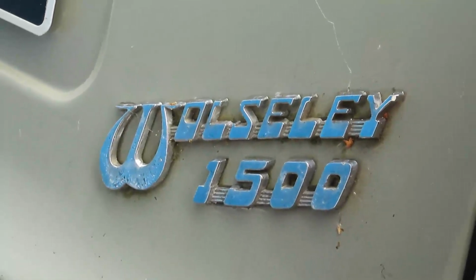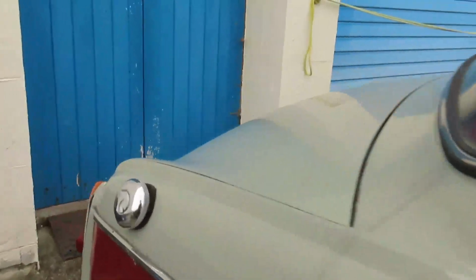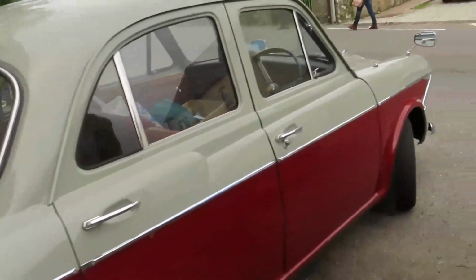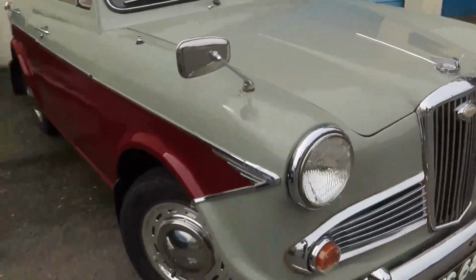This is a Mark II 1500 from 1964. What a lovely car. I always really like a close look at these whenever I find them, and this one certainly doesn't disappoint. Love that.